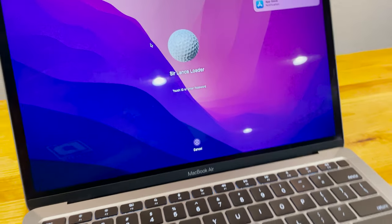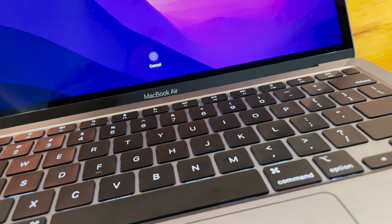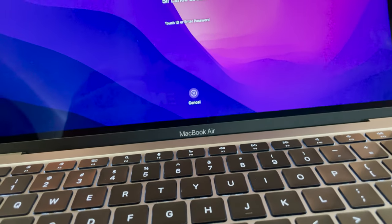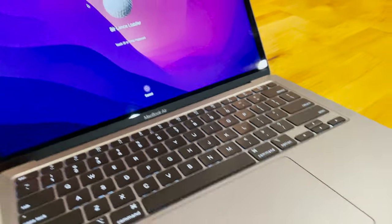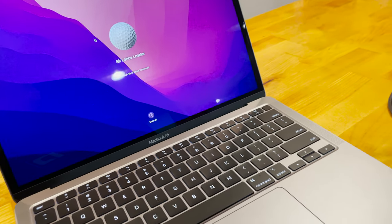So my birthday is tomorrow, March 4th. Today is March 3rd, so I think I mentioned already. And my parents bought me a MacBook Air for my birthday. So happy birthday to me. Shout out to mom and dad.